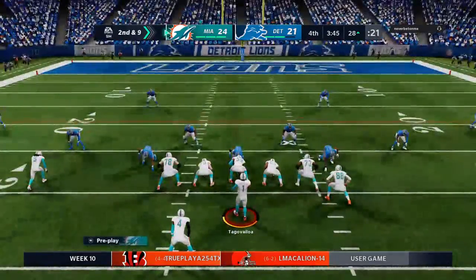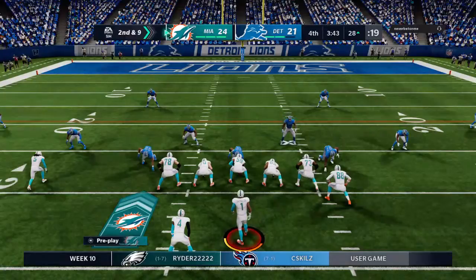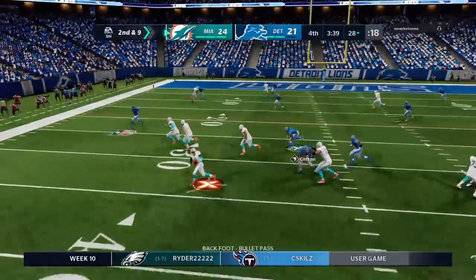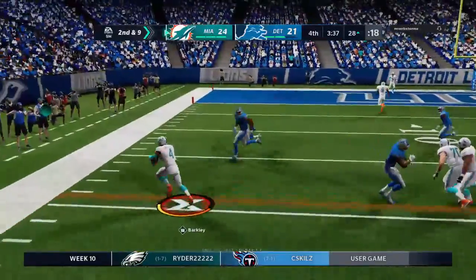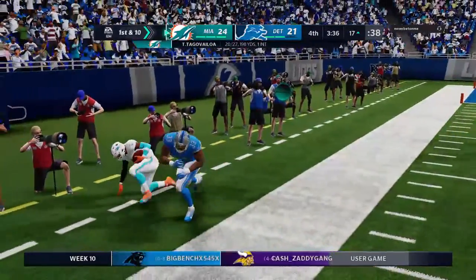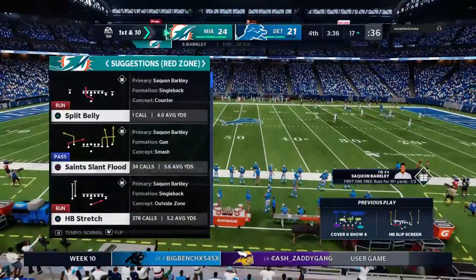If nothing else, they've already taken a couple minutes off the clock here as they come up second down. Here's Tua. Now they set up the screen. That's complete. And they'll have it in the red zone before he crosses over out of bounds. 11 yards there, first down.